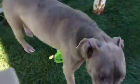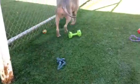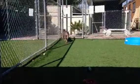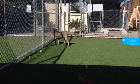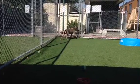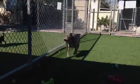Dazzle! Hi, baby girl. She's just very sweet. She's the kind of dog that for sure deserves to be rescued. Just a good, well-balanced dog. Dazzle! Hi, Mama.